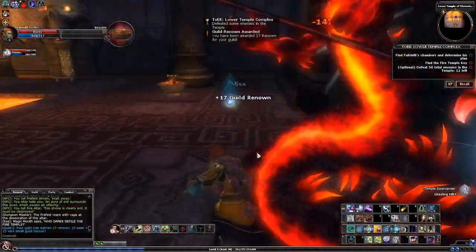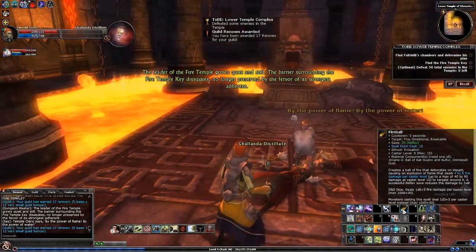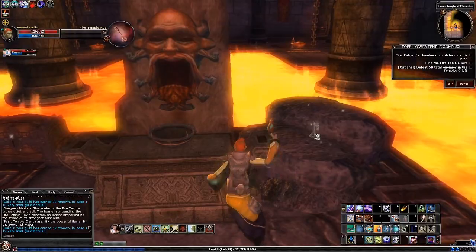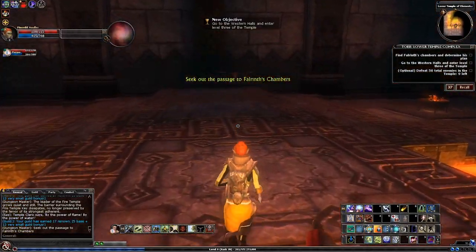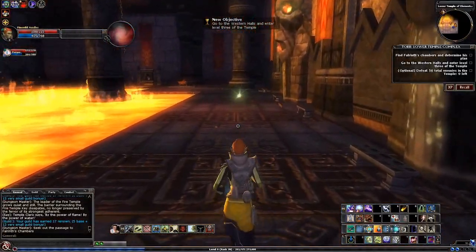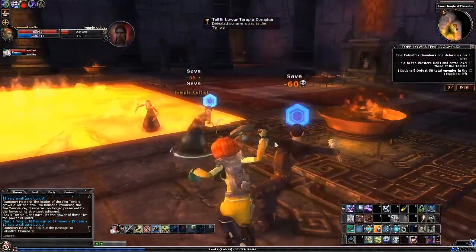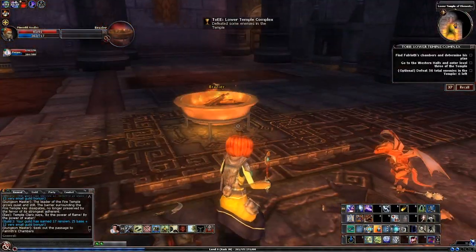The leader of the Fire Temple grows quiet and still. The barrier surrounding the Fire Temple key dissipates, no longer preserved by the fervor of its strongest adherent. All right, well, take care of that. Now, we have all the keys. I think we have a couple more temple guards to fight through, and somehow I think they're hostile now. I wonder why. What did I do to them? Other than killing their leader.